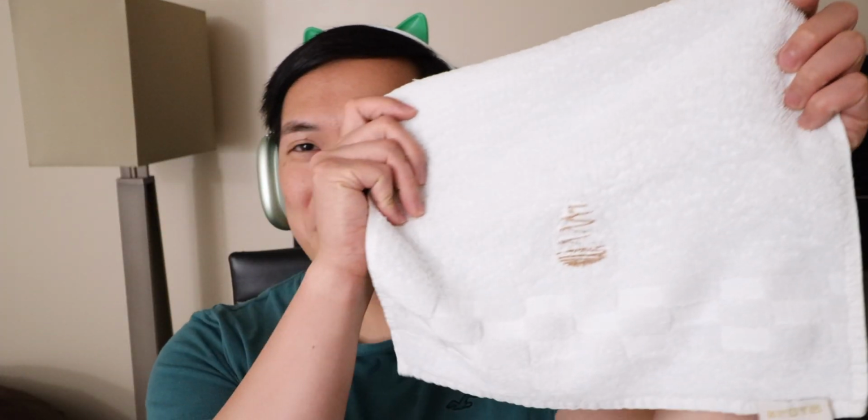But yeah, here it is. It's all new. Here's a little logo right here. Oh, so nice. You just gotta try it. It's really fluffy. Oh, and also, don't tell anyone, but we actually stole one of the Watergate towels. So far, they haven't charged me extra for this towel, so pretty cool souvenir.